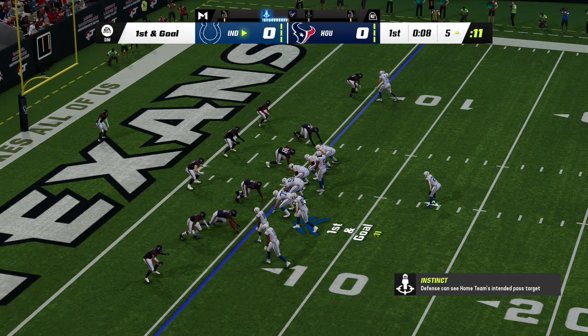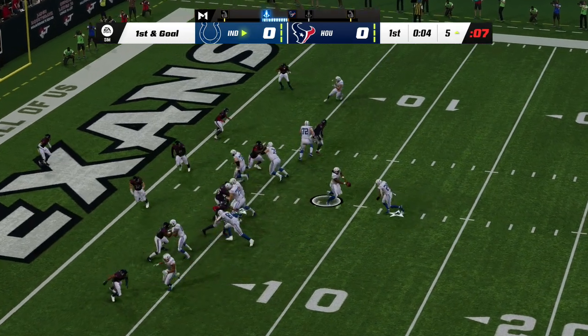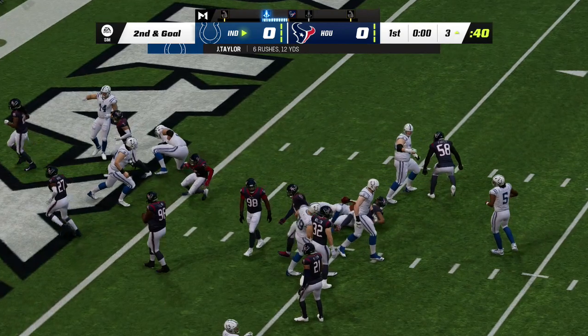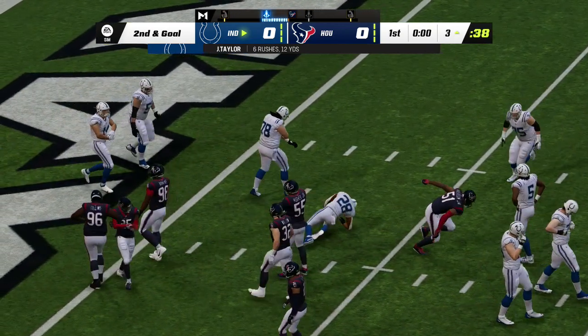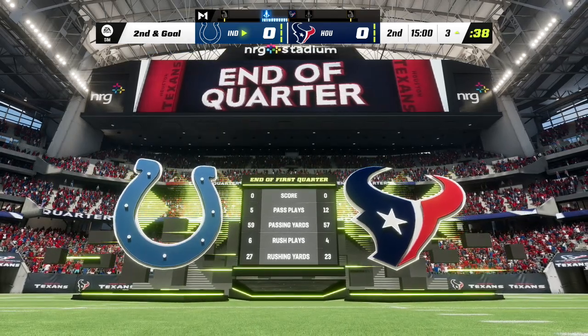If I'm the coach, I let him take another one right here. Give him a chance to be the first one to hit the end zone after that effort he just gave him. They'll run here with Taylor. And not a whole lot there. He does get a couple, taking it from the 5 down to the 3. We're scoreless after 1.